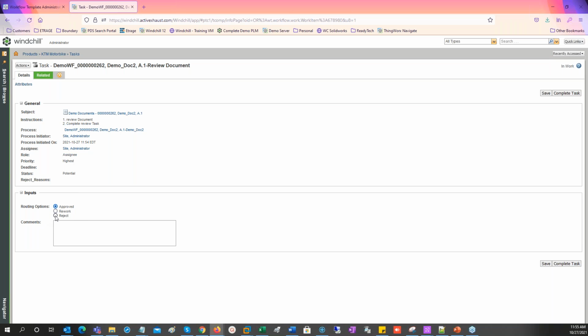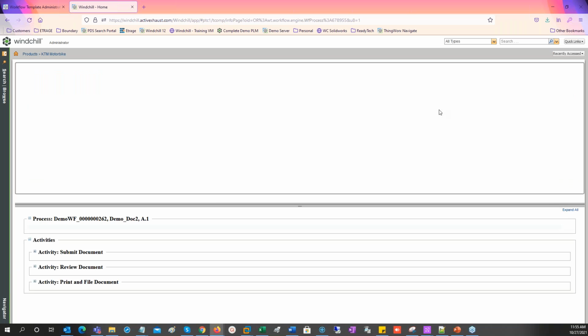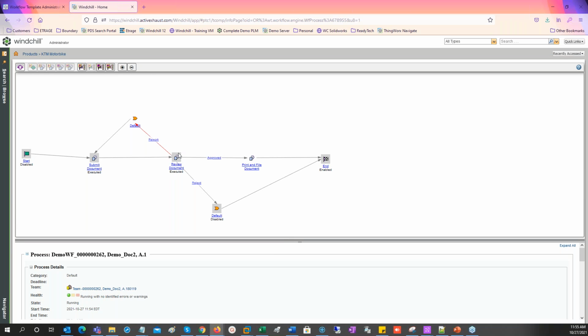They can simply go in and say we're going to reject this document, and then complete it. Because it's a reject, it's not going to go through the print and file. It will just obsolete the document or end the whole process. If I go back and look at this, I can see that it went through the review, and then from there it went through the reject, and then the process was complete. Right, so that is how you would add the routing onto the activities.